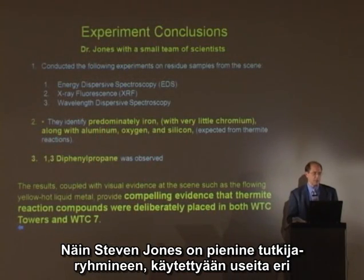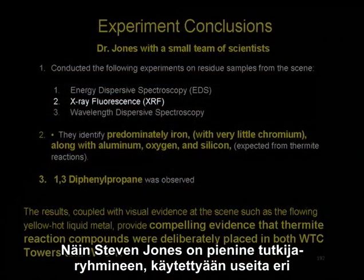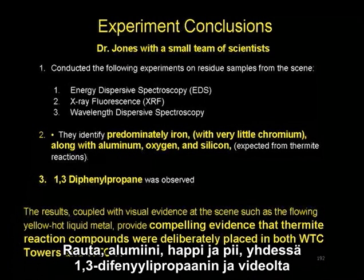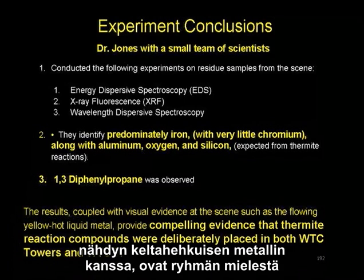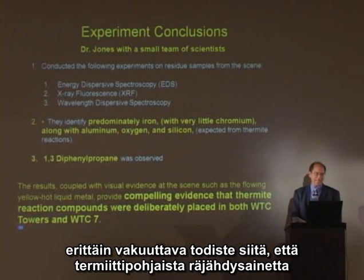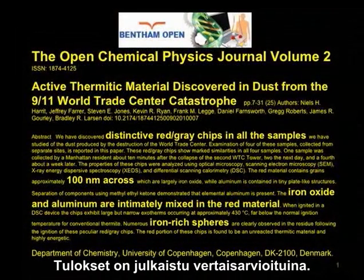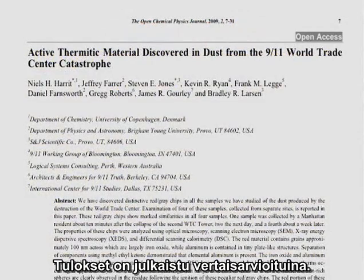Dr. Jones and his small team of scientists, through EDS, XRF, and WDS, identify the components of these spheres and chips, predominantly iron, along with aluminum, oxygen, silicon. The results, coupled with the visual evidence, he says, at the scene, such as the flowing hot liquid metal, provide compelling evidence that thermite reaction compounds were deliberately placed in both World Trade Center towers and Building 7. These results are documented in a peer-reviewed journal.